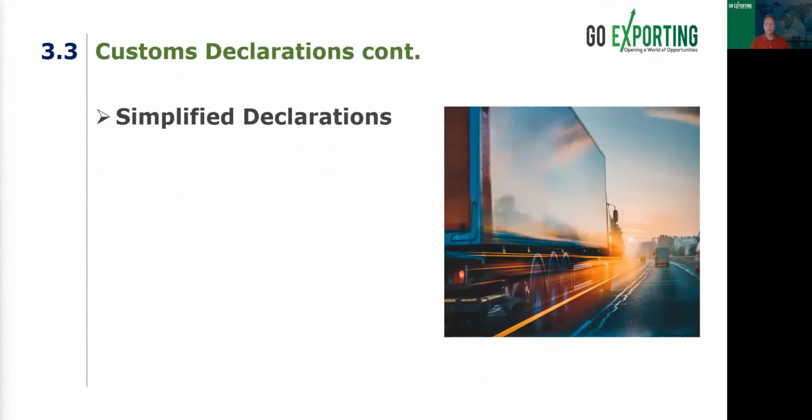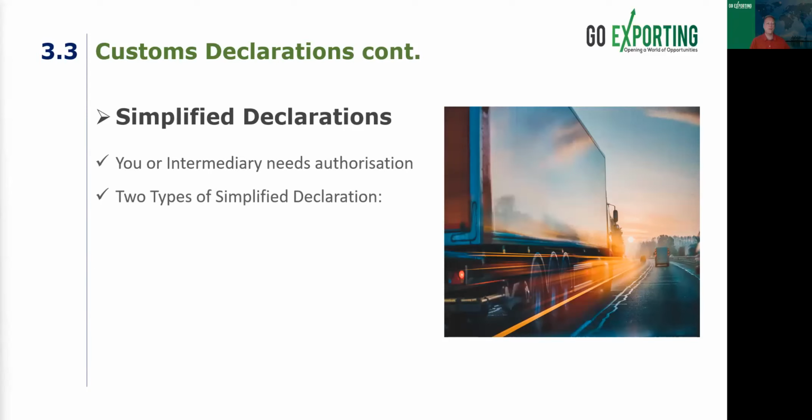Now, it is still possible to use a streamlined, simplified declaration process rather than doing a full customs declaration at the point of import, but you do have to be authorized to do that. So either you or your intermediary, so your freight forwarder or your customs agent, whoever's handling your customs documentation for you, needs to have authorization to be able to use a simplified declaration. There are two types of simplified declaration. There's the simplified declaration procedure, and that allows you to just put forward the minimum information at the point of import, and then to do a supplementary declaration later on, by the 4th of the following month.